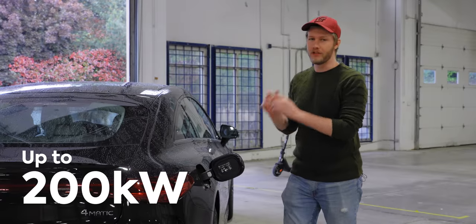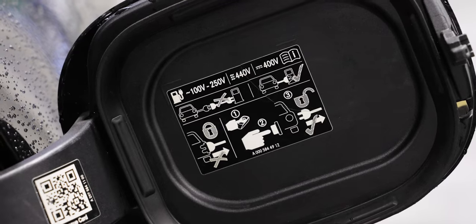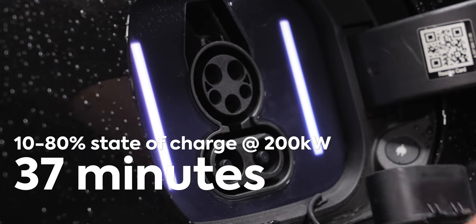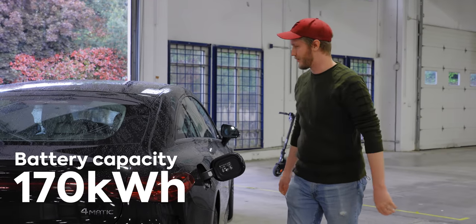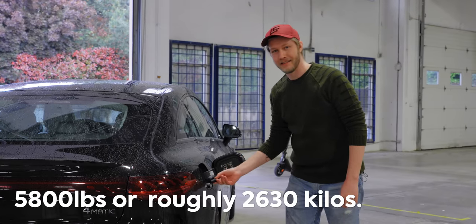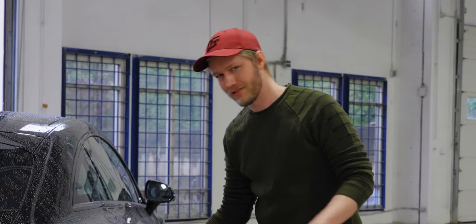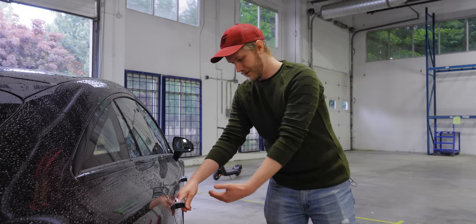It can do up to 200 kilowatt charging, which does 10 to 80% in I think 37 minutes. That's just because it has so much capacity. 107 kilowatt hours is just a ridiculous amount of battery. It's also a ridiculous amount of weight. This thing's 5,800 pounds. More on that later though. To get in, we have these fancy illuminated handles that pop out as you approach. They actually work really well.